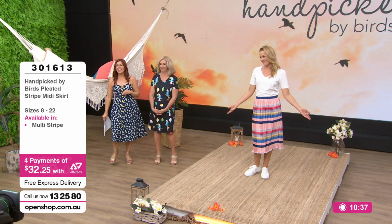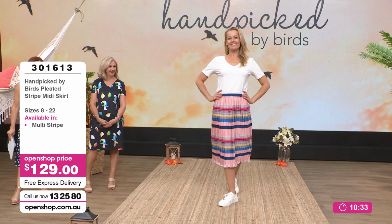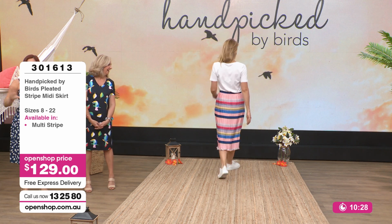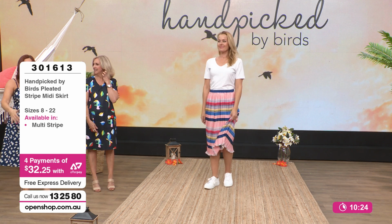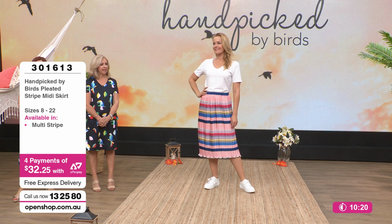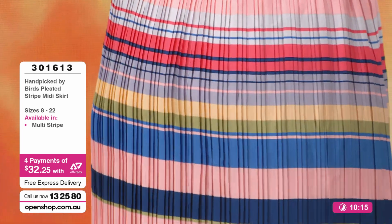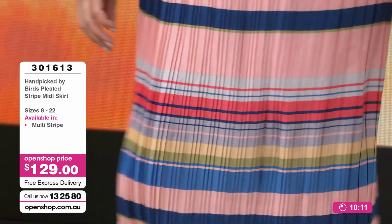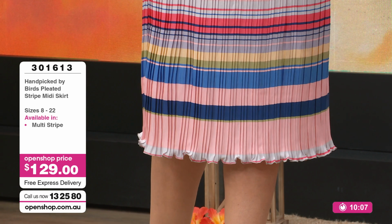Walk of shame. Okay, so we're talking sizes 8 to 22. It's called the multi-stripe. Oh my gosh, we've just sold two. Look, this pleated style, I've seen it everywhere. I've seen it in dresses, in formal wear, in culottes, shorts, skirts, little singlet tops, little camis. Pleats are in, they're everywhere, but this isn't everywhere. This is Bird's Nest, this is hand-picked. So we're talking about styles and fabrics with a little bit more personality. Unique to us, and unique to you.